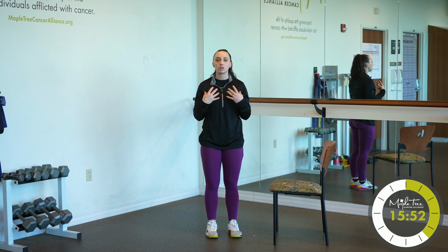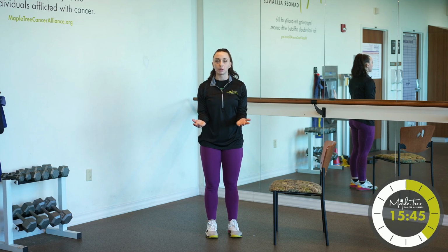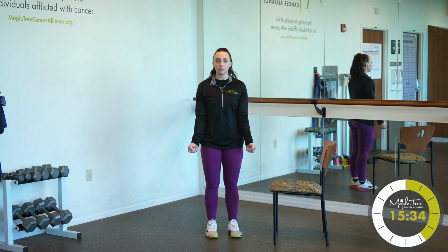And we want to stand up nice and upright with a neutral spine and engaged core. We're going to tuck those elbows into our side, and you can even pretend like you're grabbing something. And we're going to go to full elbow extension and then bend that elbow up to our shoulders, and then nice and slow on the way down. All right, we got 2 sets of 20.